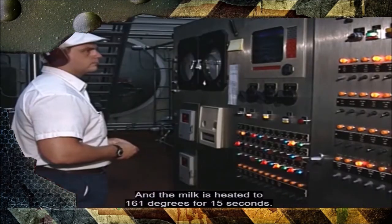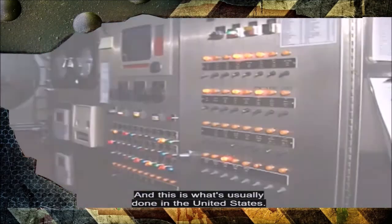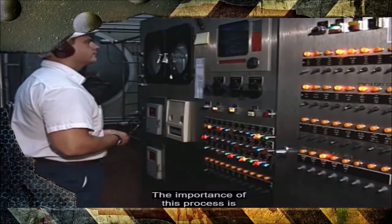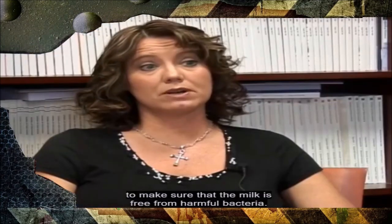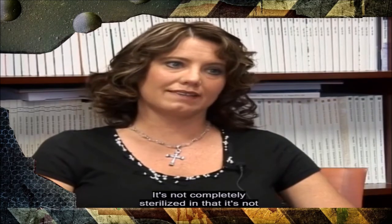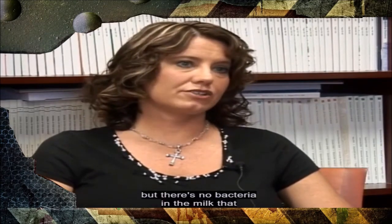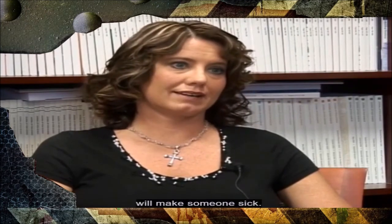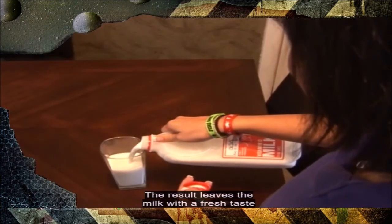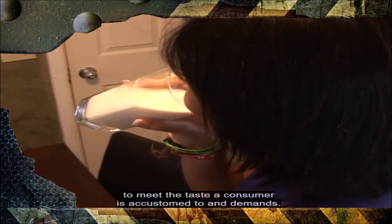The pasteurization process is what we actually do to raw milk. The milk is heated to 161 degrees for 15 seconds, and this is what's usually done in the United States. The importance of this process is to make sure that the milk is free from harmful bacteria. It's not completely sterilized, in that it's not completely free from all bacteria, but there's no bacteria in the milk that will make someone sick. The result leaves the milk with a fresh taste to meet the taste a consumer is accustomed to and demands.